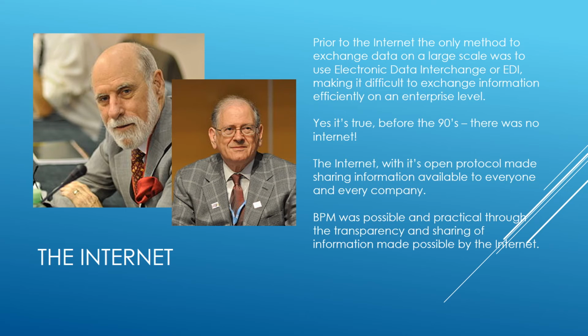I remember. The internet, with its open protocol, made sharing information available to everyone and every company. BPM was made possible and practical through the transparency and sharing of information made possible by the internet.